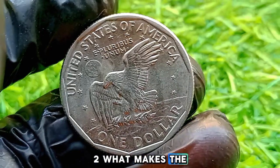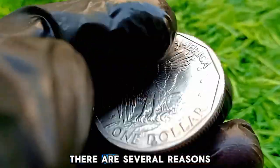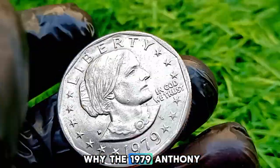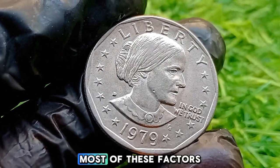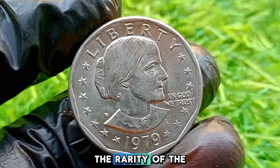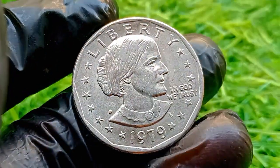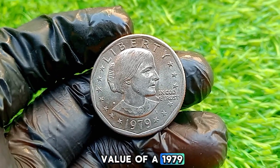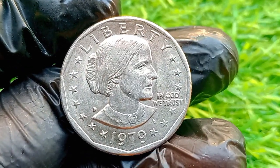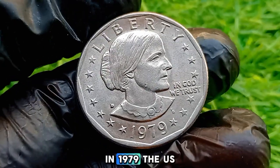2. What makes the 1979 Anthony $1 coin rare? There are several reasons why the 1979 Anthony coin can be worth far more than its face value. Most of these factors revolve around the rarity of the coin, its minting errors, and the condition of the coin. Let's break down the key elements that can contribute to the value of a 1979 Anthony $1 coin. A. The minting process. In 1979, the U.S.